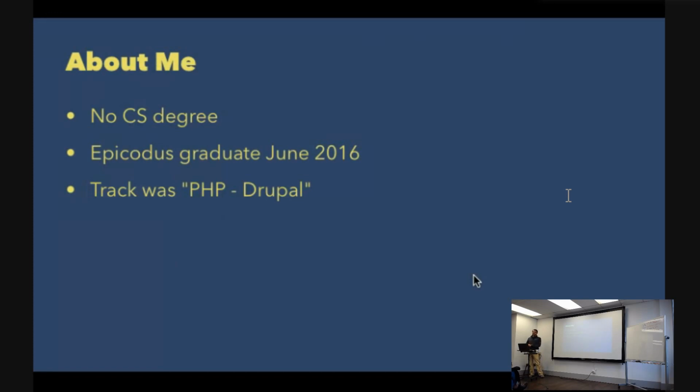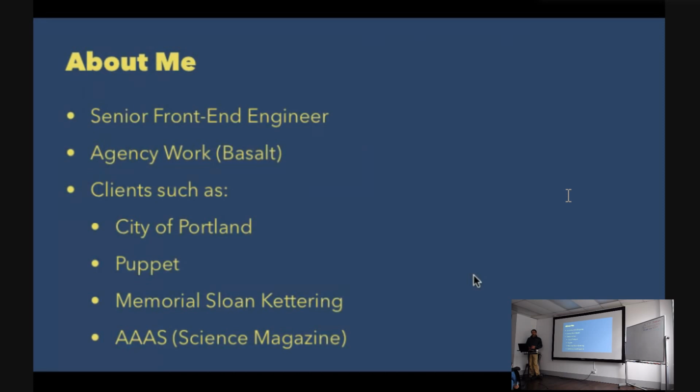I went to Epicodus, which is a coding boot camp here in Portland. They're a couple blocks away from here. I graduated in June of 2016, and while I was there, I did the PHP Drupal track. It also covered your standard web technologies, JavaScript, CSS, HTML. So I am now a senior front-end engineer. I work at an agency here in town called Basalt.